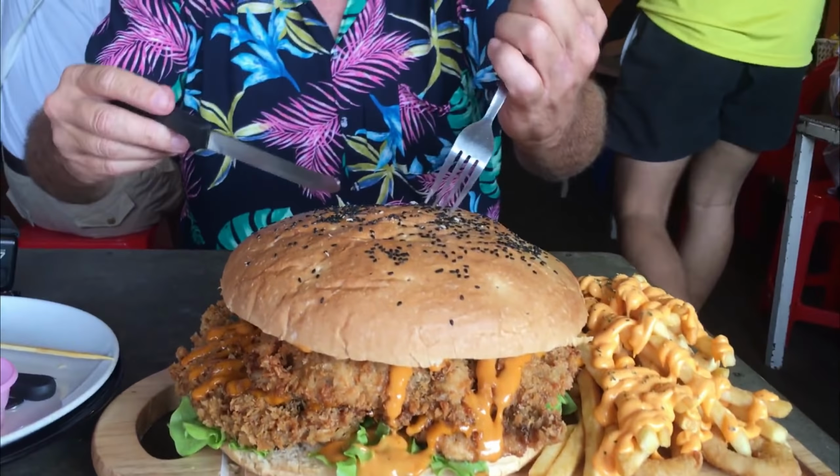Yeah, the owner even came by to check up on us and see how we were doing, see how we were liking it. I told him it was delicious, and I couldn't believe how big it was. I think we admired each other's shirts too. We both had Hawaiian type shirts on. His was red, but it sure was something else here.